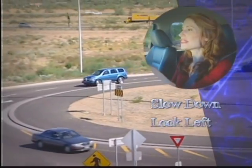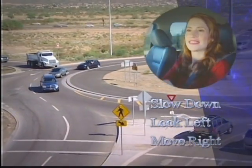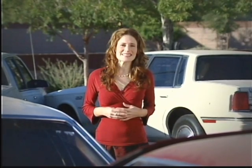Again, slow down as you approach. Move into your proper lane, look left, yield to traffic on your left and move right. And then just exit the roundabout in the direction you want to go. That's it, really. Motorists at modern roundabout intersections don't face traffic lights. They do slow down and they are required to pay attention. It's as simple as that.